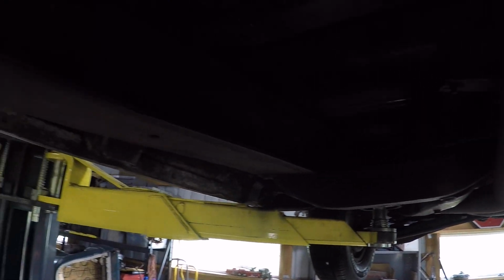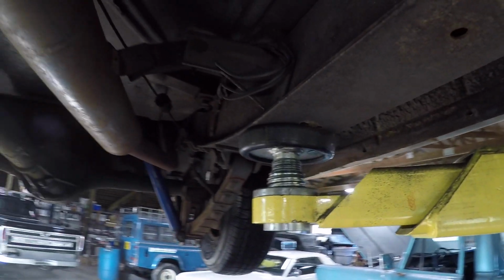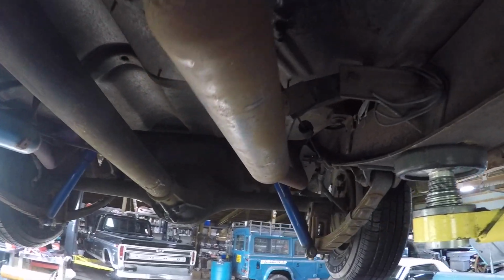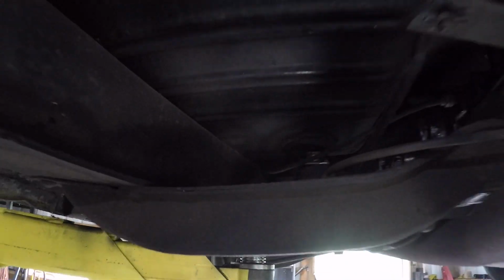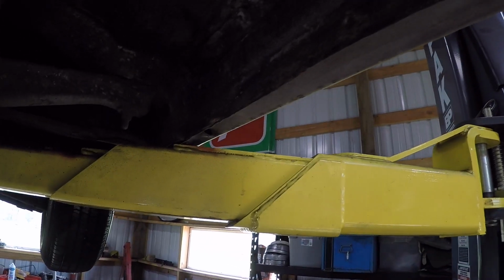Take a look at the floors here. There's probably a couple little pinholes. There's a little hole right there on the back floor. But this was done, man, I bet a long time ago. Someone put some little tar or something on it. Take a look at the floor here. Underneath it's not perfect, but it's actually really nice for this age of car, for sure.